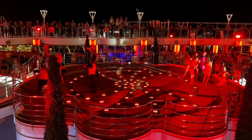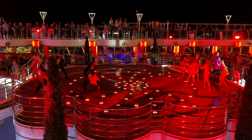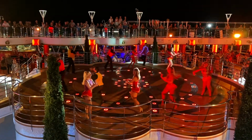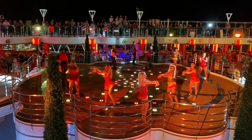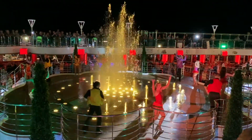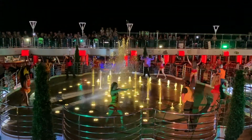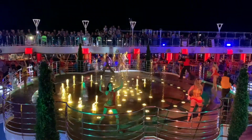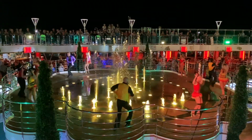They performed their choreographed show to a packed deck of spectators, and it was truly sensational. I can only imagine how fantastic Majestic Princess would have looked from shore. There was only the one deck party held during our cruise, but it was a lot of fun. Once the show ended, passengers were invited up to the fountain platform to dance the night away while music continued to play. In terms of entertainment, Princess offered a lot of variety.